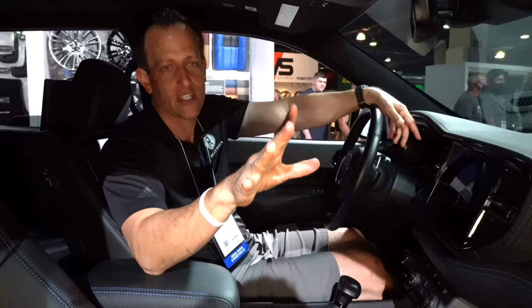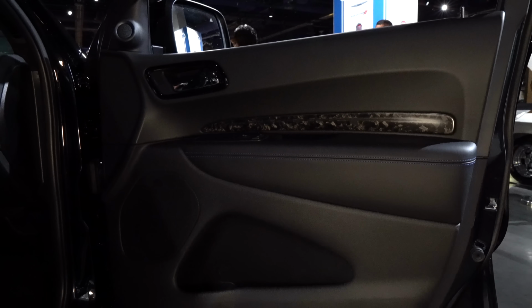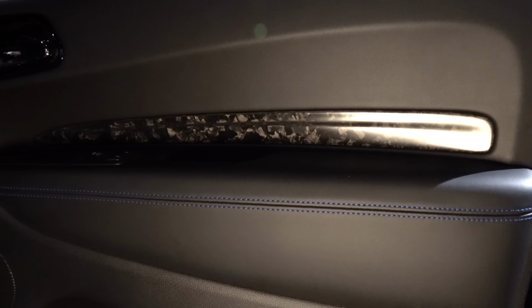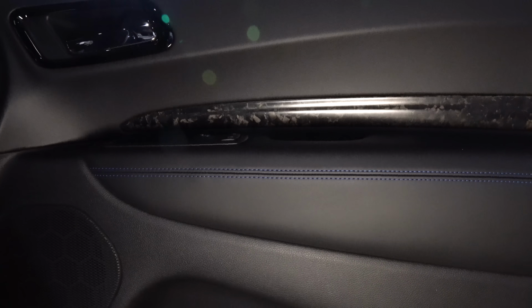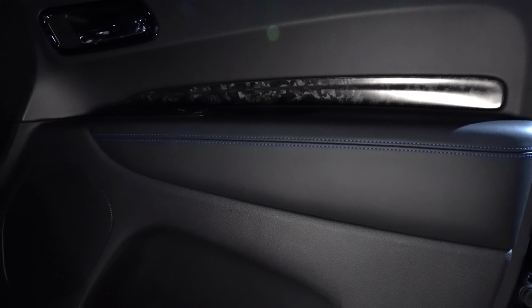To the door panels. Love the nice smooth touch material. And guess what? They brought the forged carbon fiber from the Durango Hellcat into this Durango Mopar Edition. No two pieces are exactly the same, and you have that Mopar blue contrast stitching on the armrest, all soft touch material, no gloss black, but the door pocket is a big zonk. Barely fit a hot dog from Costco in there and a bottle of root beer to wash it down.